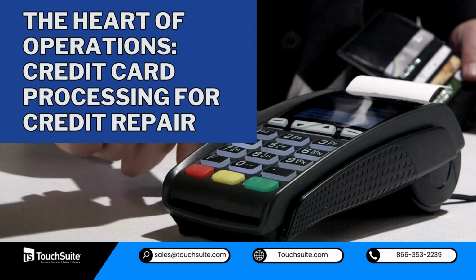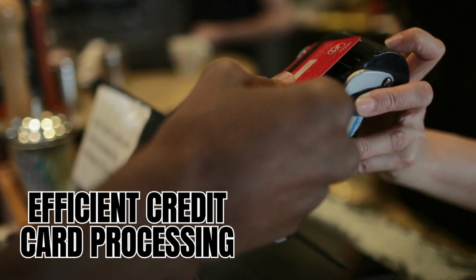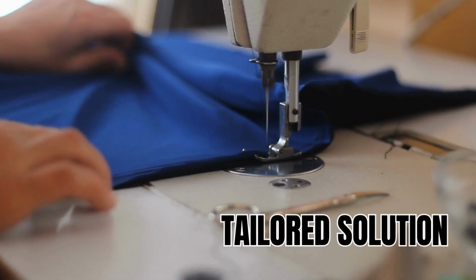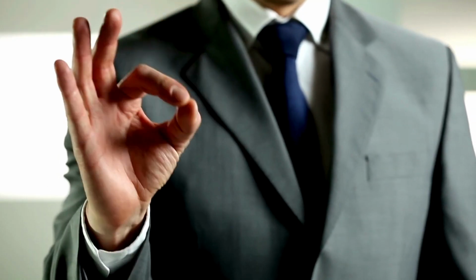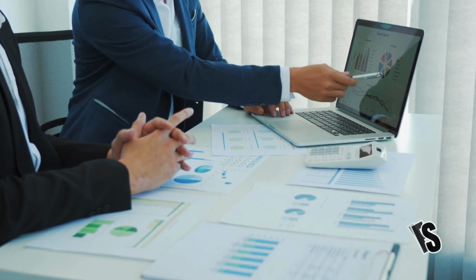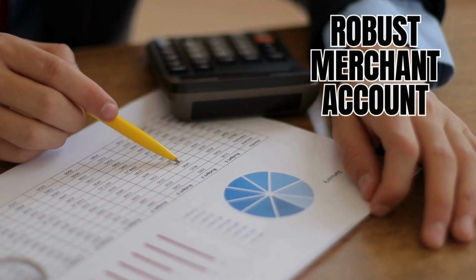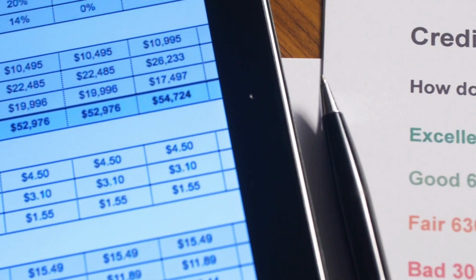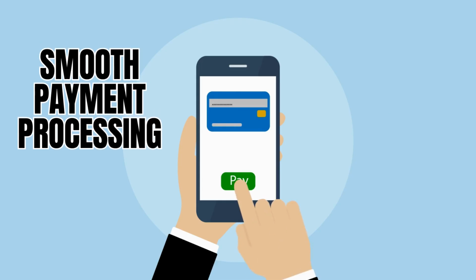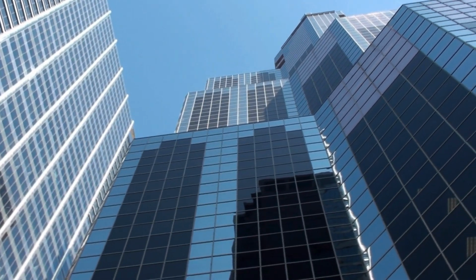The heart of operations: credit card processing for credit repair. Efficient credit card processing is the heart of credit repair operations. A tailored solution for payment processing ensures that credit repair businesses can navigate the intricacies of their financial operations. The backbone: merchant accounts for credit repair. A robust merchant account is the backbone of credit repair transactions. Choosing the right merchant account is pivotal for smooth payment processing and efficient financial operations in the credit repair industry.